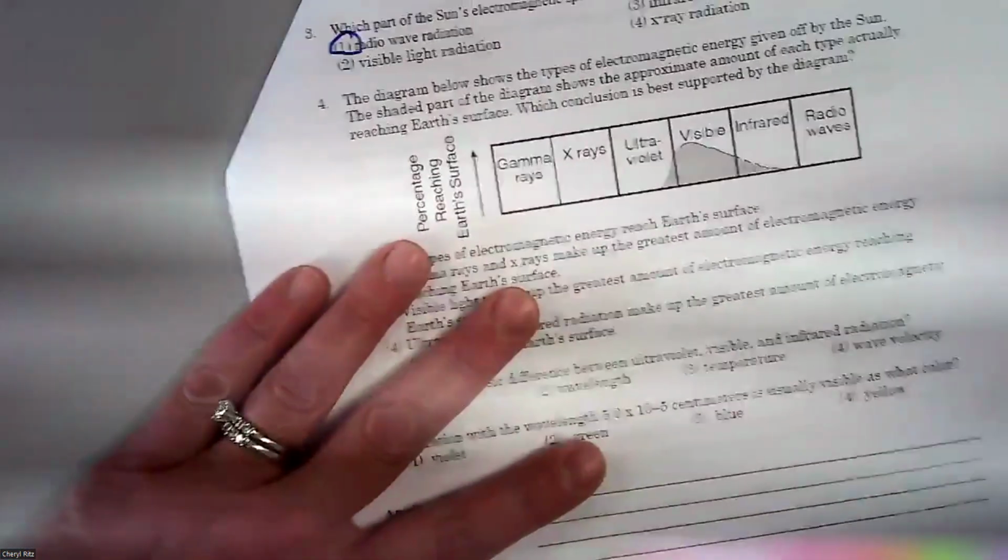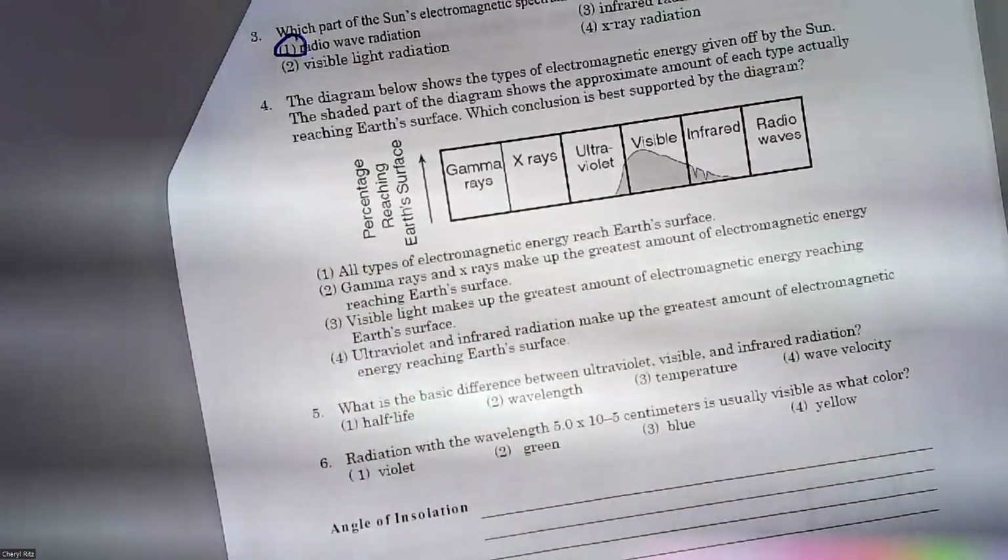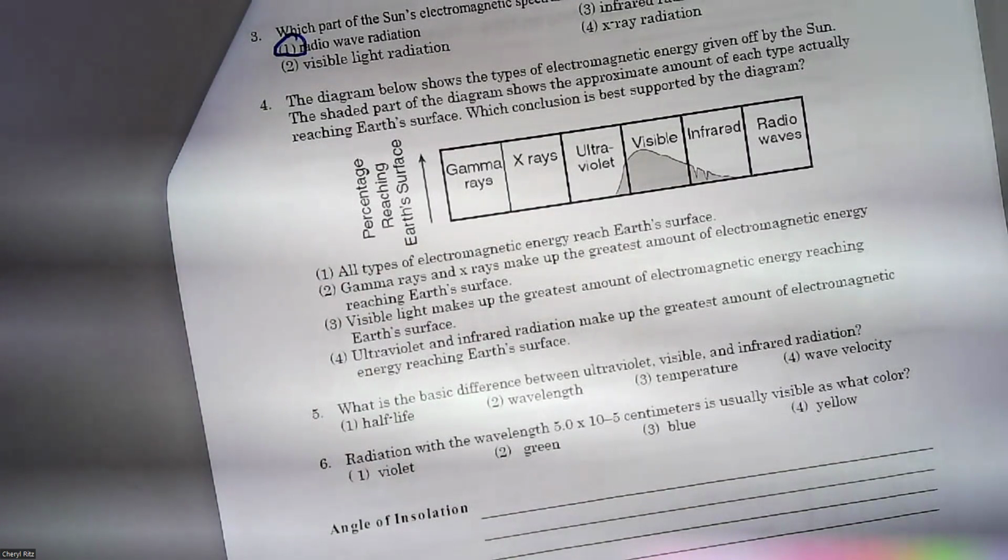Now, this question four is what we were talking about yesterday about certain waves not even making it to Earth. Here they set up a weird little graph. And it does tell you in the reading that the shaded portion of the diagram shows the approximate amount of each type actually reaching Earth's surface. So you see that there's nothing shaded for gamma. What does that mean about gamma? Come on, tell me about poor old gamma here. What's happening? Because there's nothing shaded. It doesn't reach Earth. So our atmosphere filters out the gamma rays.